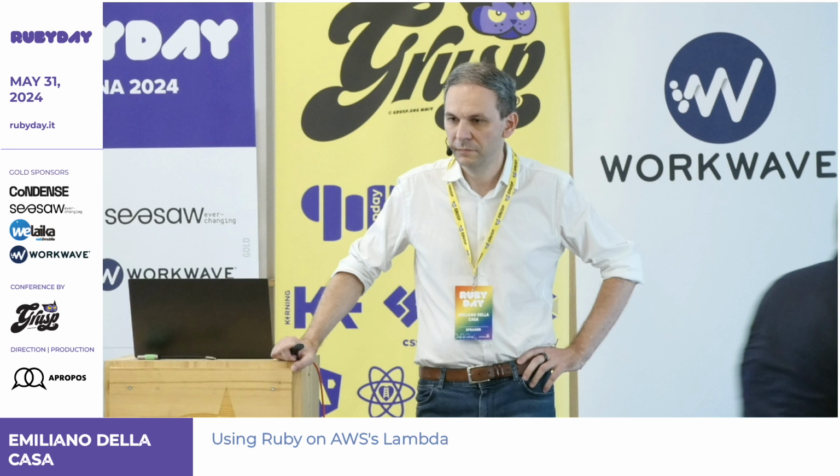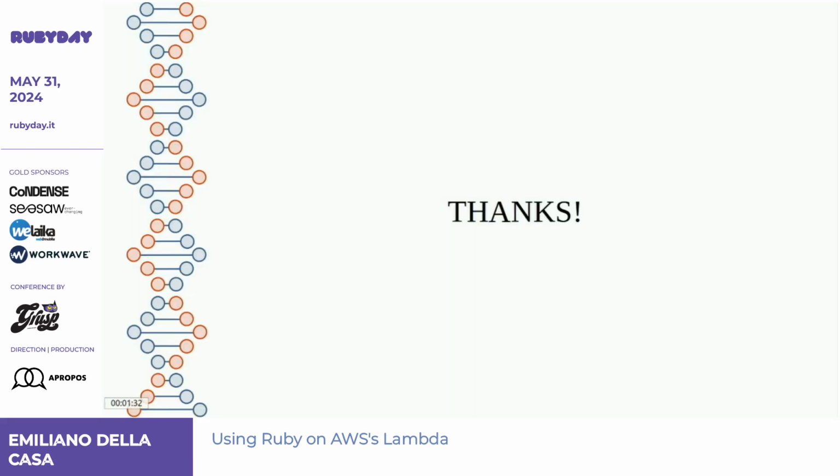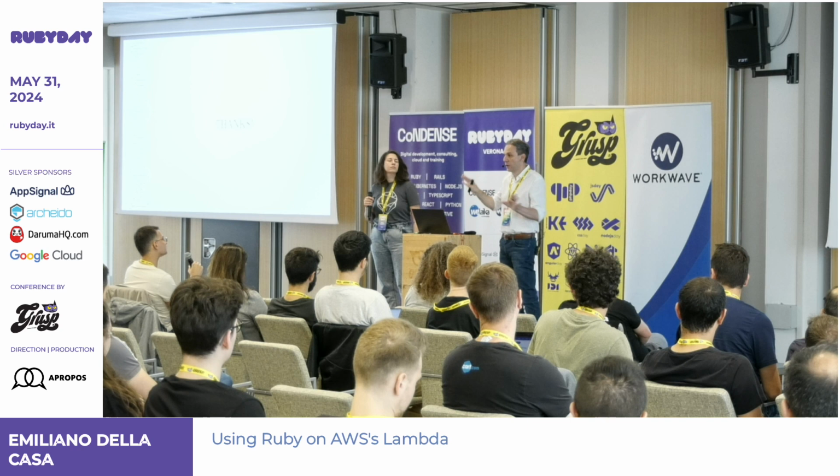For example, if you ask me, should I refactor my Ruby on Rails application and every single controller action goes into a microservice? I will say no. Would you chain 5 or 10 lambdas one after another? No, I wouldn't do it.